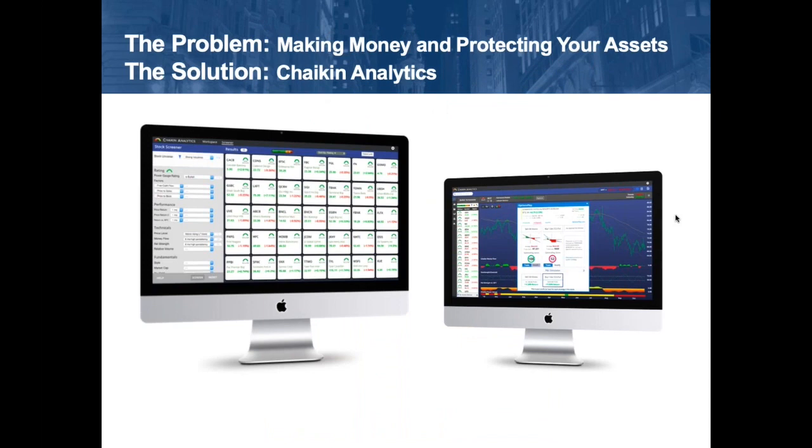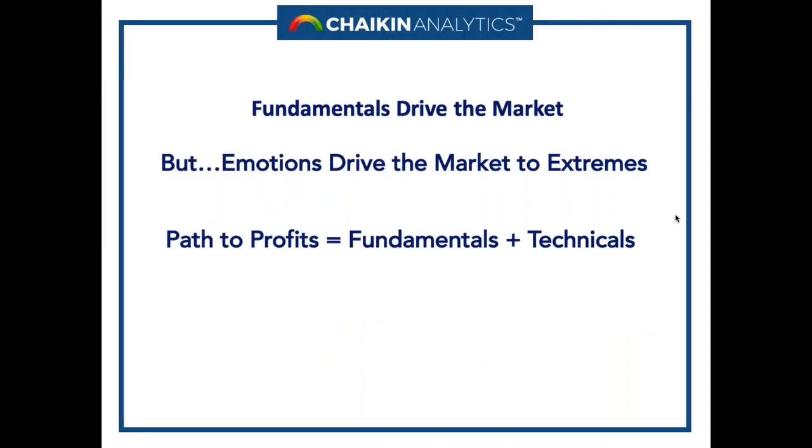So the problem we're all confronted with is how do we protect our assets and make money in a bear market? Our solution is Chaikin Analytics. It will enable you to master the bear. Mastering the bear is critical. You can do it. I learned this through painful experience, and now we've been teaching for 10 years in a bull market, but always aware that a bear market was coming.